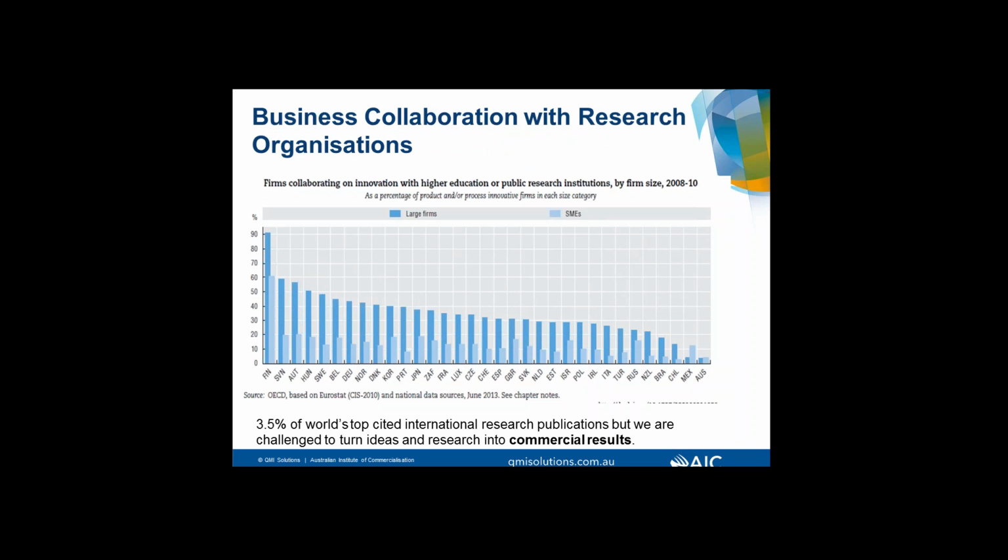Now, speaking of businesses, this chart shows business collaboration with higher education research institutions. And if you look on the far right, that's Australia. We are traditionally quite poor at collaborating between businesses and universities, although we do a lot of really good quality research. So part of that issue is not knowing how to collaborate, and that's what today's seminar is helping to address. There's a lot more that can be done.